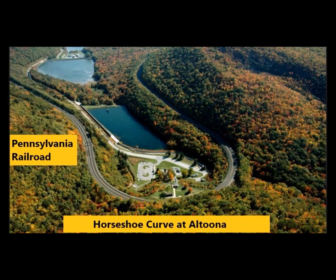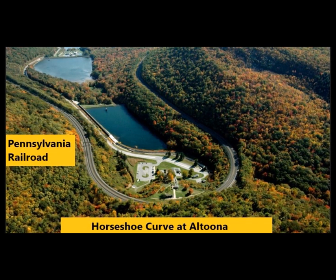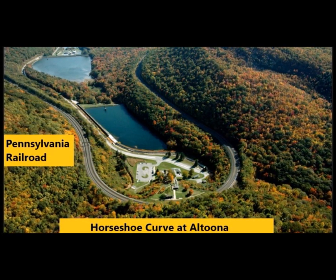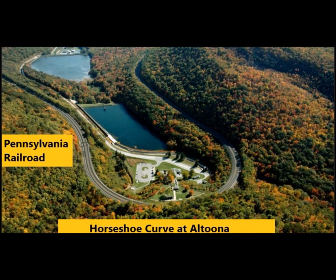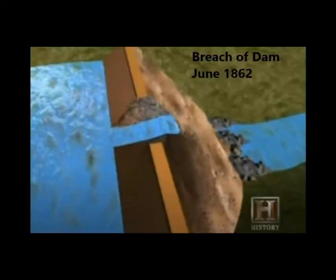Now, there was speculation that some of the locals were stealing the lead from the discharge pipe when the reservoir was left unattended. This created serious leaks around the culverts, and the reservoir was only half full at the time, and the creeks were very low at the time.